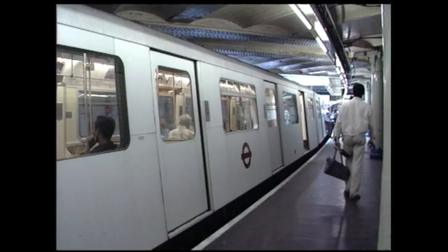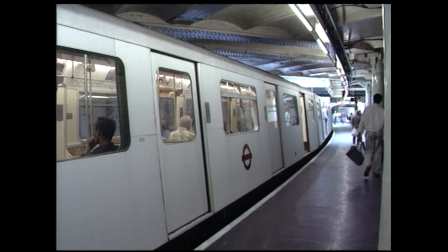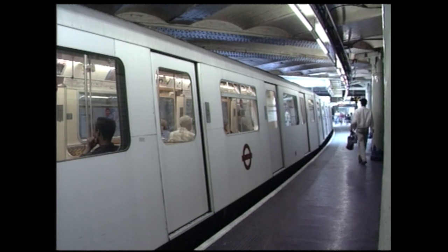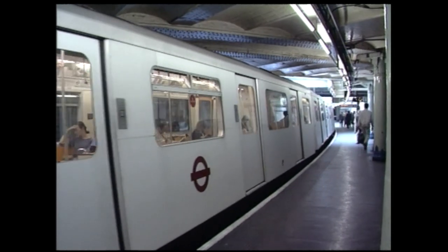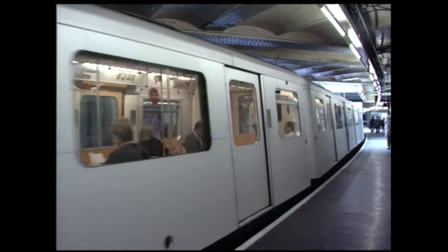The video monitors and mirrors were, of course, introduced with driver-only operation. With the curved platform at Westminster, only the cameras can see round the corners, but on straight platforms, mirrors have proven to be most satisfactory. Before 1907, the station was called Westminster Bridge.